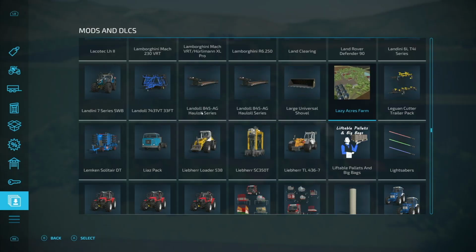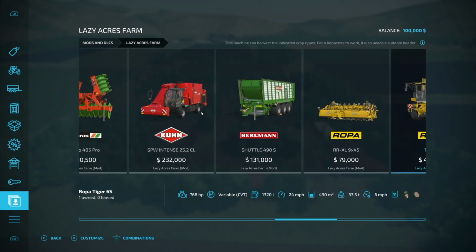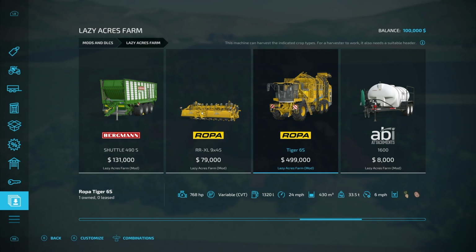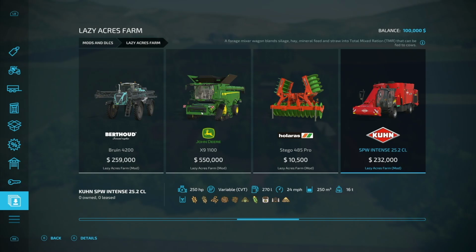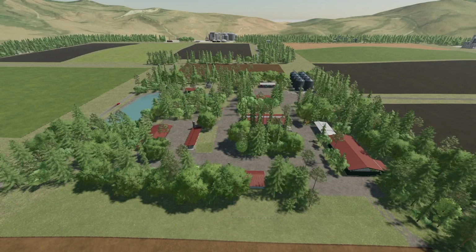Taking a look at it in our equipment, and you can see I've jumped over to Lazy Acres because we do have all the custom stuff. So if you've been using his other maps, well, you're going to have those custom things through here. So if you want a big harvester that will do sugar beets or potatoes and for some reason may hold 430,000 liters, well, you've got it. And if you want a feed mixer that holds 250,000, well, you got it. And if you want a combine harvester that holds 250,000, you got it.